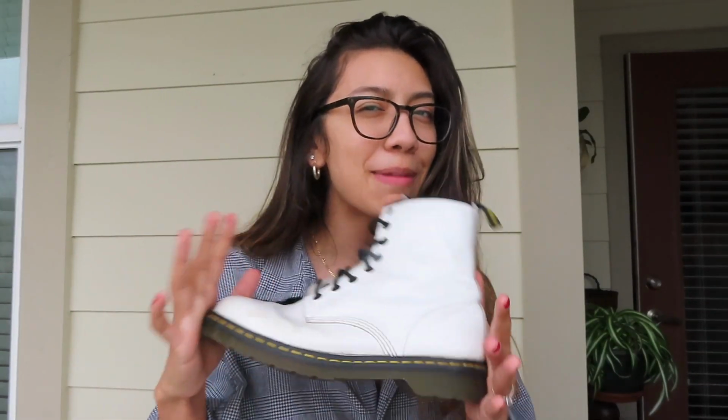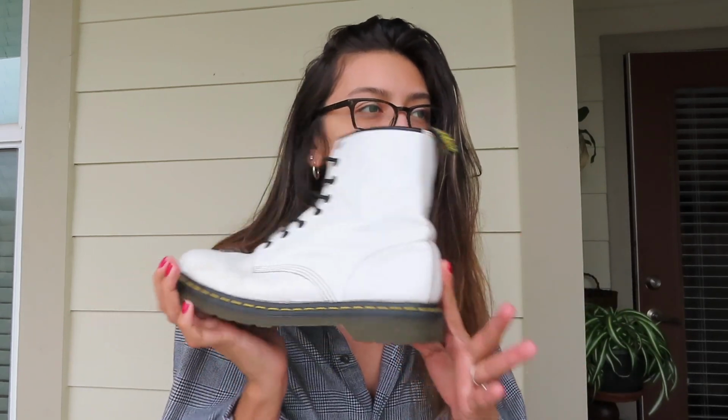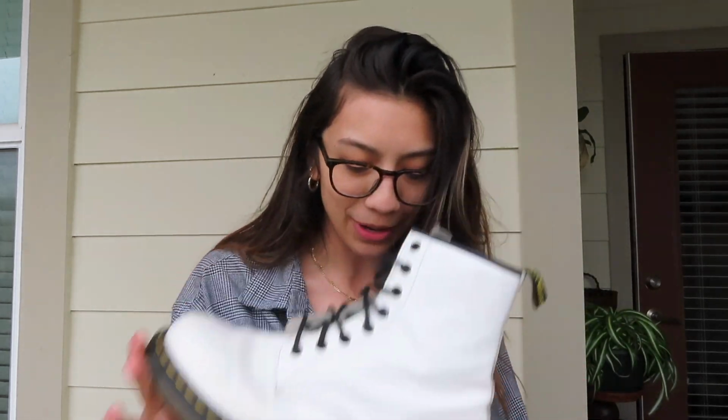Again, I got these at a flea market, so the white wasn't my first choice, but I'm really glad because it just kind of pushes me outside of my comfort zone, and I really, really like them. So definitely recommend these. It's a win. Now for the most expensive and probably most Instagram famous boot, the Jadon.